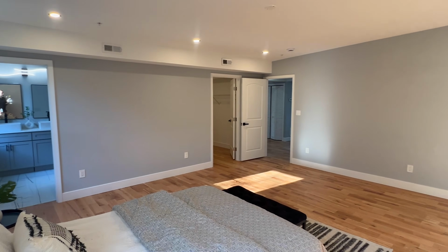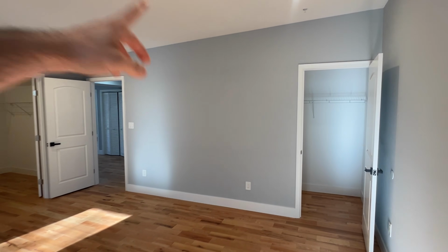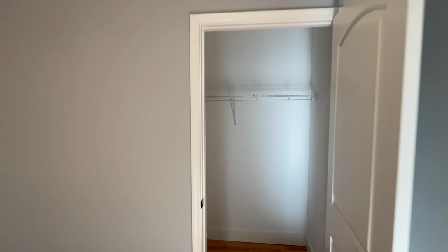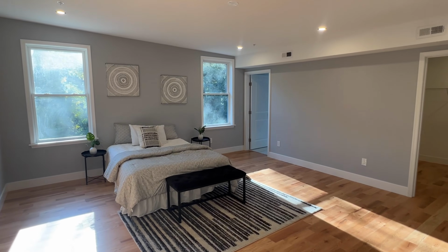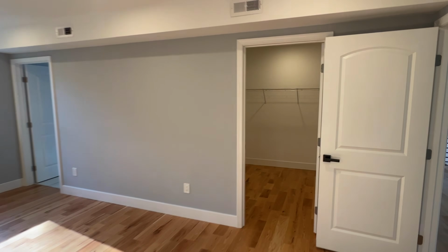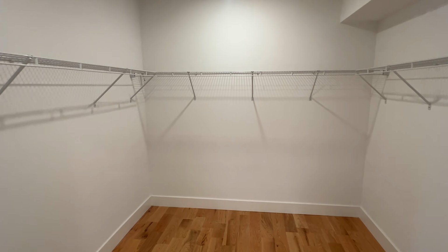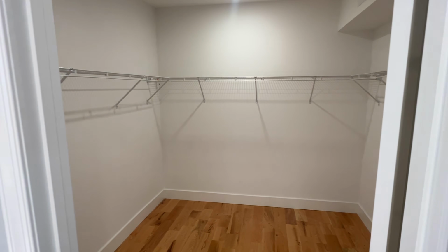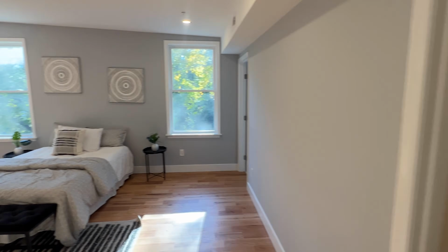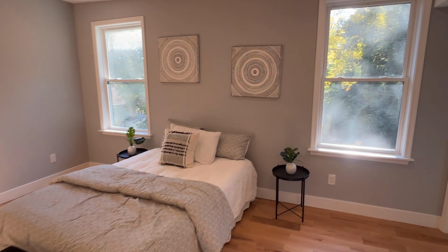Back up a little bit here. And the main road is a little bit busier, but back here it's pretty quiet. So this is not your only closet. We have 2 closets. So you got the spacious walk-in closet. Obviously you could add some more shelves and that kind of thing, but got a good amount of space to work with. And this is not a king size bed, but you could definitely fit whatever size bed you want here.